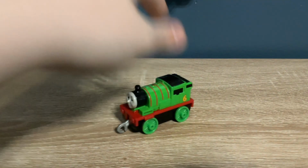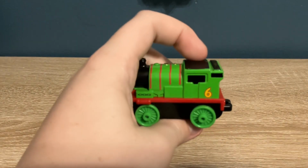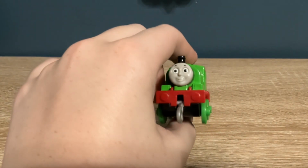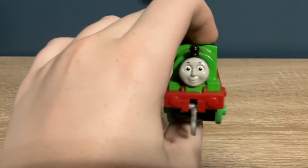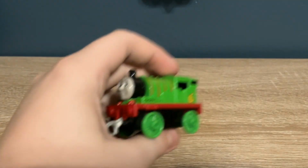Next item. Now we have the 2018 Push Along Percy. Same thing with Thomas. The squish proportions are not great. The face is really accurate, though. Why are the smokebox frames red? Aren't they supposed to be black?